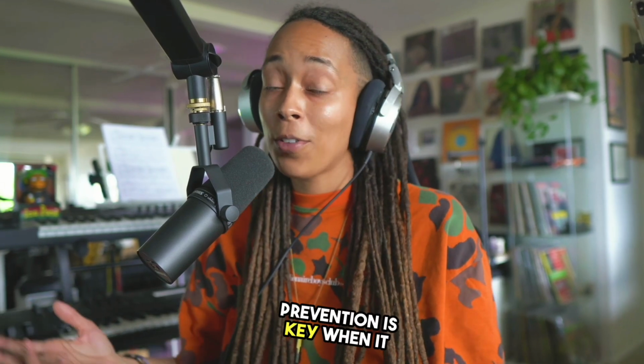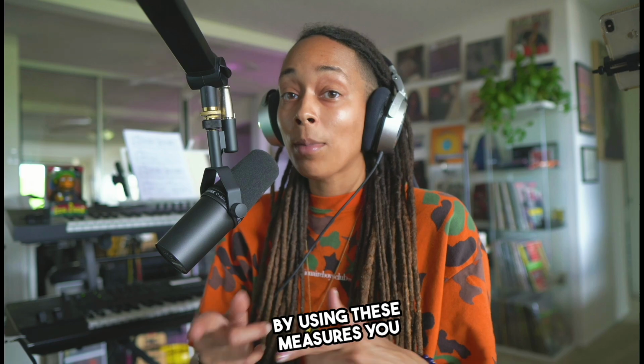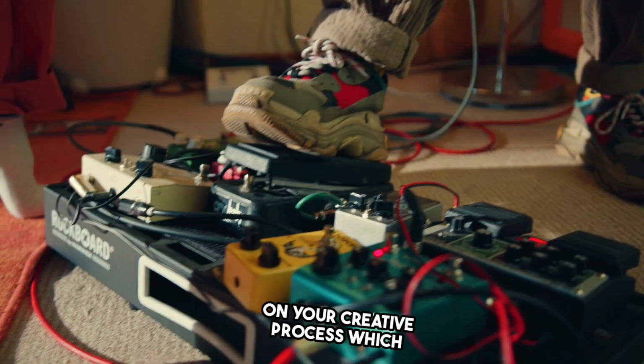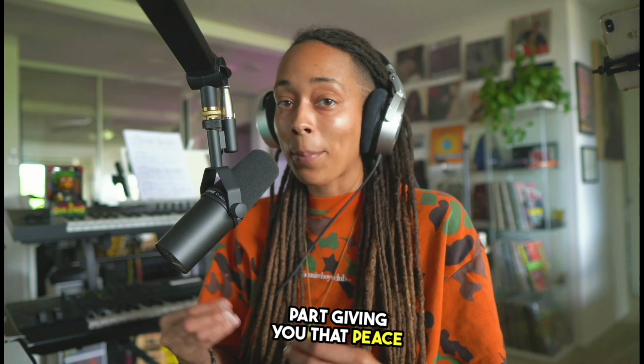And remember, prevention is key when it comes to protecting your music and tech equipment. By using these measures, you can reduce the risk of damage, theft, loss, or other potential setbacks, allowing you to focus on your creative process, which is really the most important part, giving you that peace of mind.